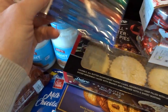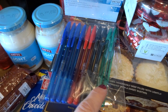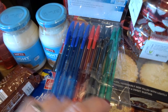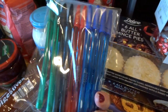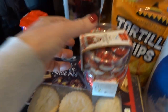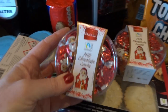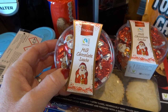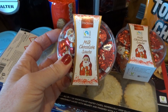I picked these up for my husband. If you are a teacher or married to a teacher, these things are gold dust, in particular the greens. So I saw them and I thought, brilliant, I'm just going to get them for him and wrap them up for Christmas, and then he can use them for his marking. I also picked up these for him, so he'll do a card for all the kids in his class, and then he can pop a little chocolate Santa inside, and that will be it for Christmas.